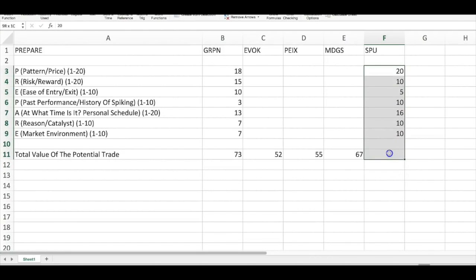Again, I am showing you my computer skills, or lack thereof. There we go. So this is rated an 81. Remember, I only want to take trades, and this is a rough estimate, but I only want to take trades that are in the 80, 85, 90 region.